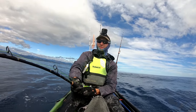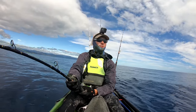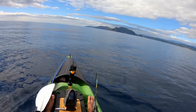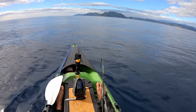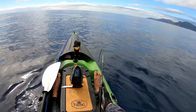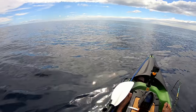Just lucky I got really good conditions today. Flat as a pancake out here. Just a little bit of swell and that's all. No wind. Sitting right underneath the kayak now. He's turning, heading out east. Just gonna let him run, hopefully tie him out. 10 minutes into the fight now.